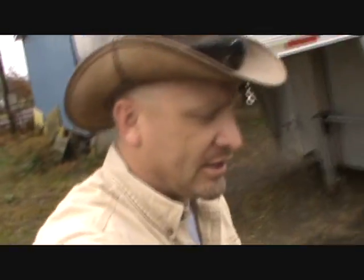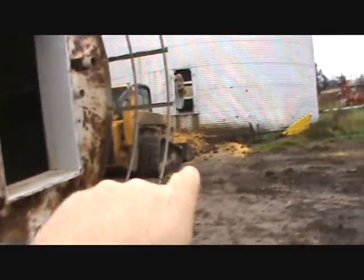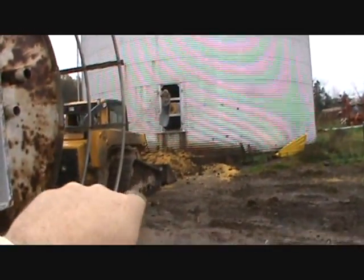Well, it's raining again. Yeah, so I'm going to do some inside work. This is this grain bin that I'm trying to get set up. We're cleaning out the crap along the edge of the wall.